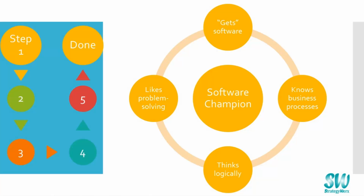So you start with your software champion, someone who really gets software. They know your business processes, they're good thinkers, they like problem solving, and they become the experts. And you may need to do it with a team of people who together provide all of those skill sets, but don't just assign it to the bookkeeper or the IT guy.